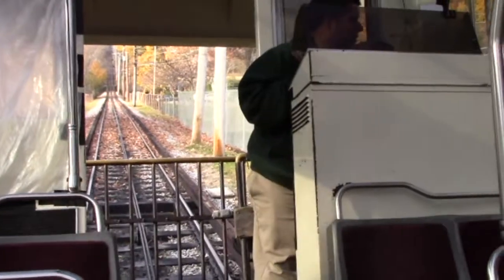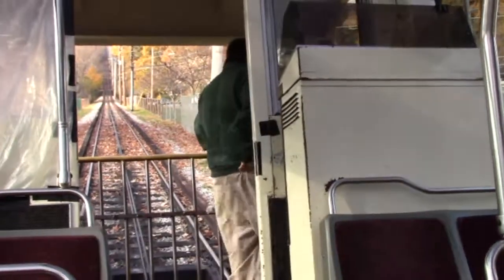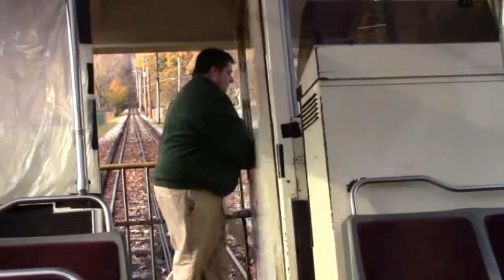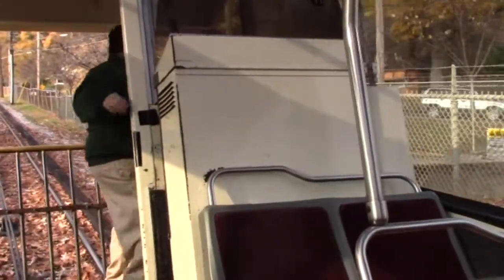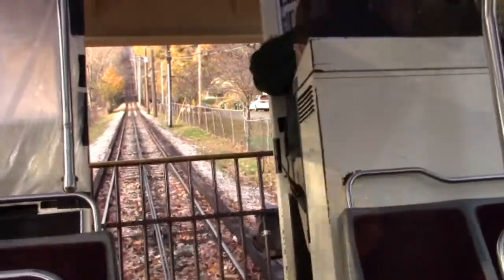Incline Railway, the world's steepest passenger incline railway and America's most amazing mile. Our incline car will travel nearly 1 mile straight up the face of Lookout Mountain at a speed of 600 feet per minute, reaching an altitude of 2,100 feet above sea level.